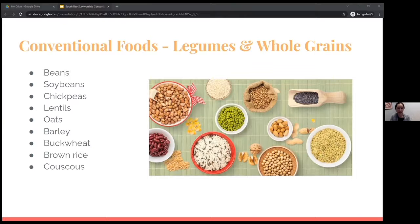Whole grains, oats, barley, buckwheat, brown rice, couscous, these are all grains that are high in fiber, again, for our gut health. They also contain B vitamins and trace minerals like iron, zinc, copper, and magnesium, and all of these minerals help promote red blood cell distribution, which helps with oxygenation throughout our body, which benefits us in a lot of ways in terms of our cellular health, our cardiovascular health. These all contribute those nutrients.